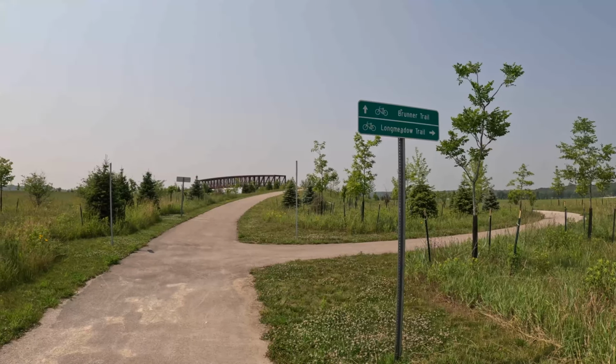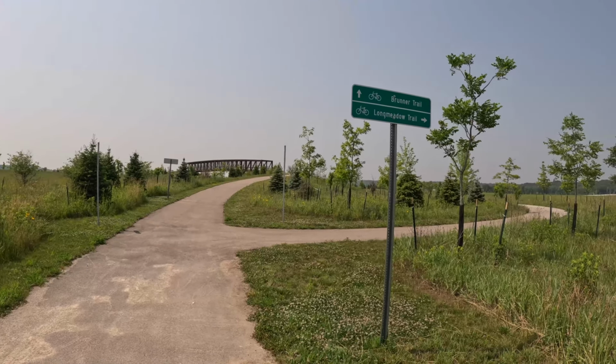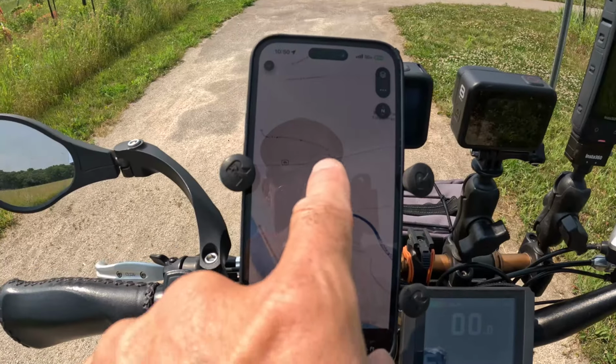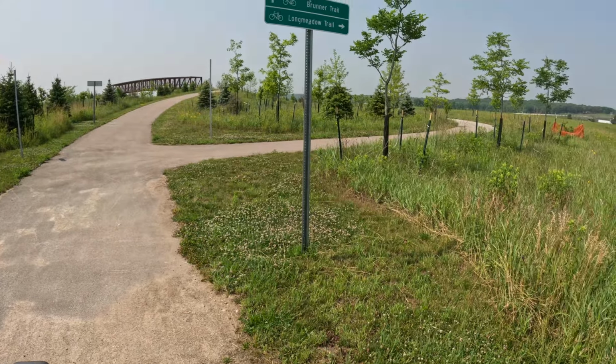Looks like if we were to continue straight here, according to the sign, we'll still be on the Brunner Trail, crossing the bridge up here. But it looks like there's a little side trail, the Longmeadow Trail, down this way. According to AllTrails, it just goes to the street. So I'm just going to check it out because I want to see what the street looks like, because I don't believe it's open yet.